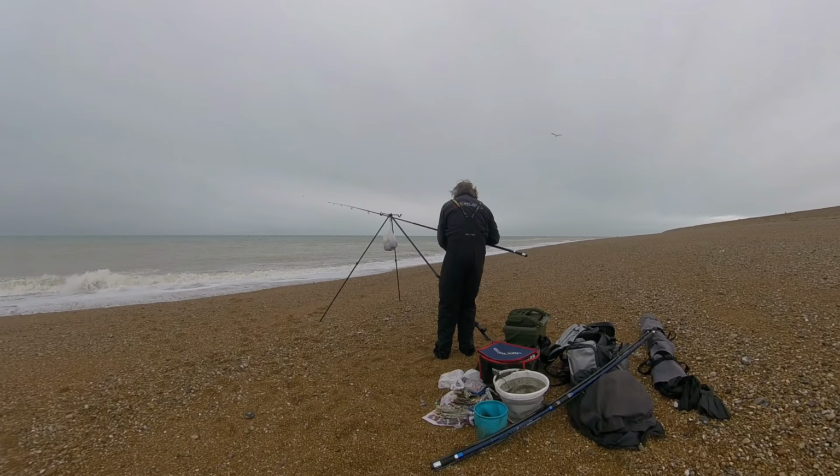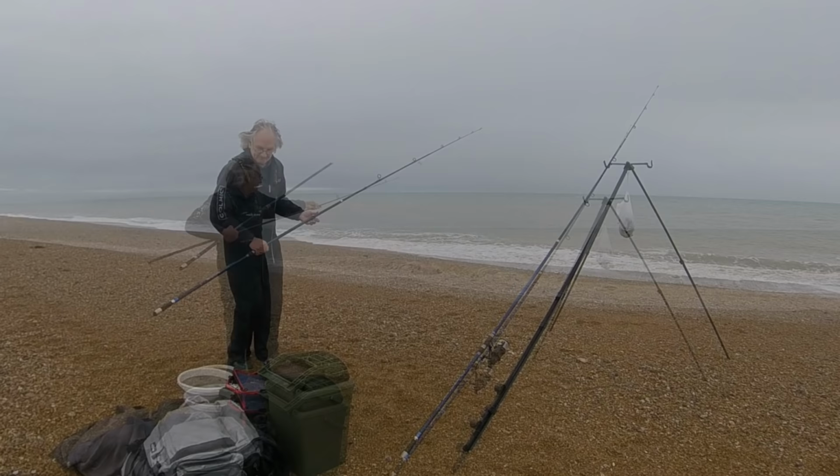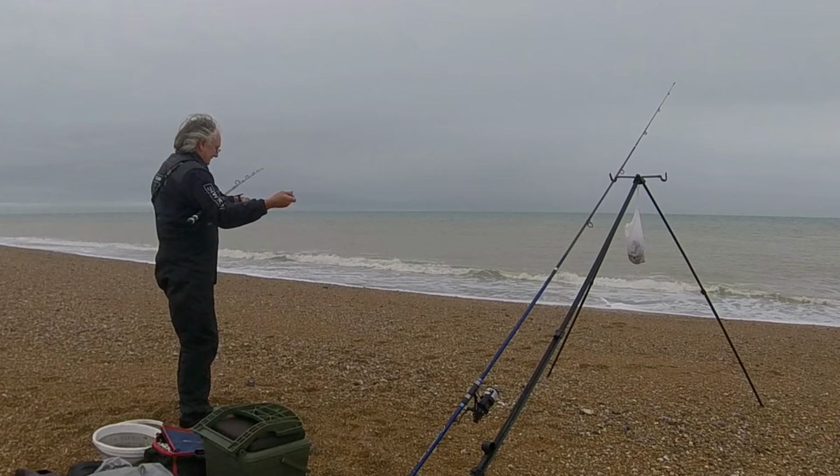Back to setting up my second rod. These Grand Waves bend a lot more than my Kaymic rods into the tide, and the reason I'm using them is that they're a little bit longer. I was expecting the waves to be a lot higher, but it's not as windy as I thought it would be. Once again, I'm using 25-pound mono straight through.